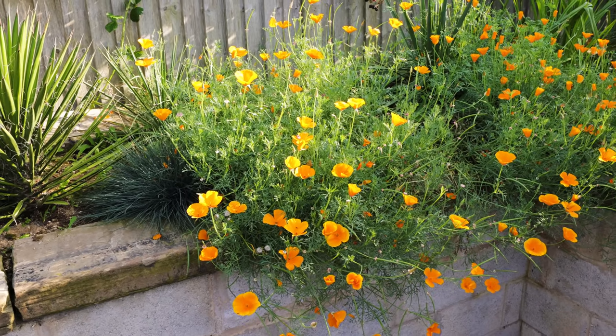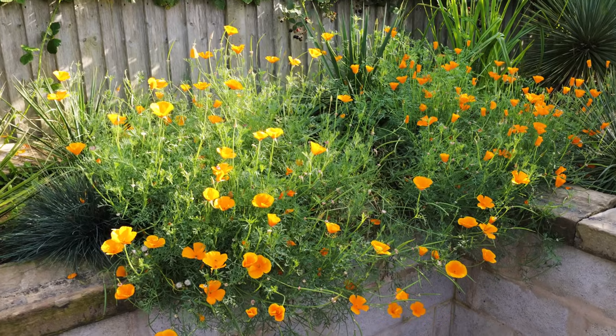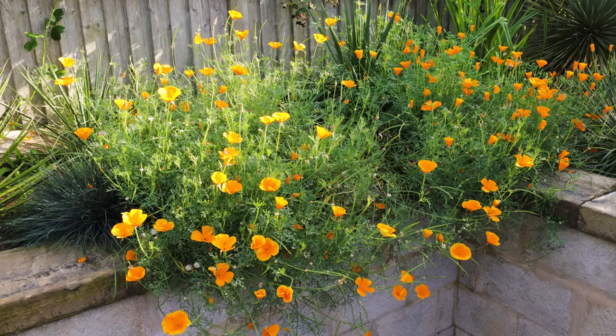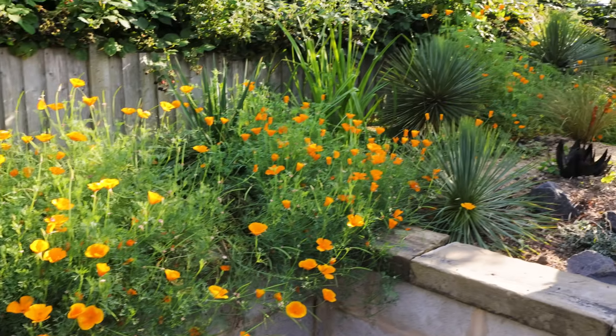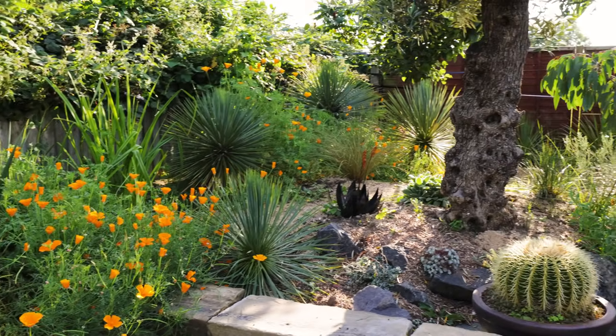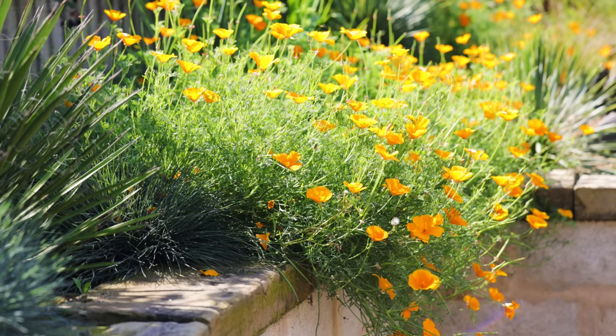Because for a pack of seeds, I actually got given a couple of little plants. I don't get given loads of plants, but I just wanted to mention it. Just look how much colour and joy they bring. They really are amazing flowers. And in this area of the garden, I definitely am not afraid of a few self-seeding plants. And I think really that is the key to soften the overall look.